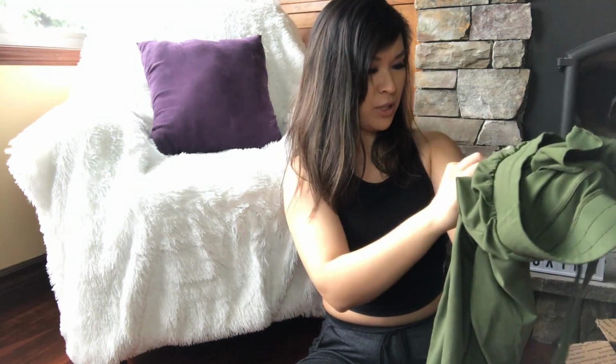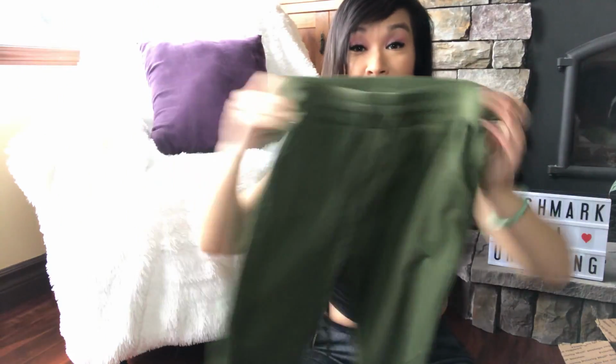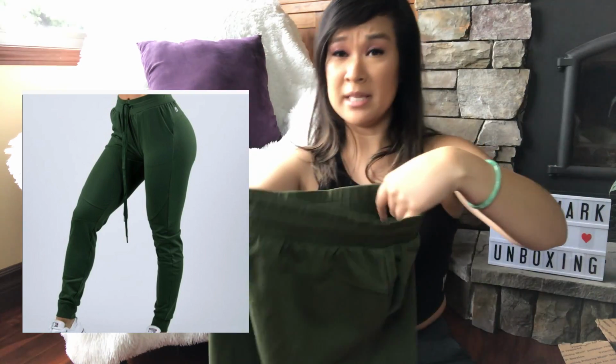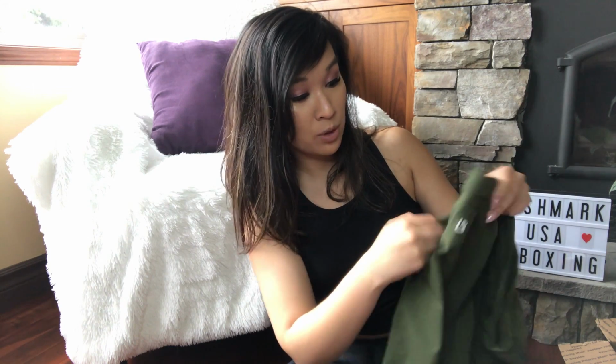Wow, these are in really good condition. Did she even wear these at all? So this is a pair of the Buffbunny Jasmine joggers, which I am also wearing right now in a different color. And this, I believe, was in the color basil, but it kind of looks more like an olive green to me, which is totally fine. But I was kind of expecting them to be a little bit darker. But like I said earlier, I like green, so I'm totally okay with this.